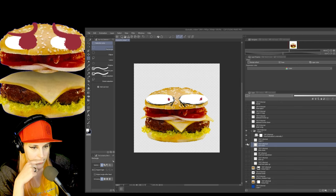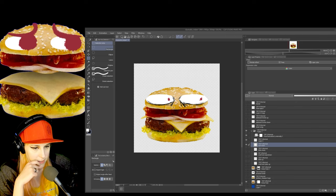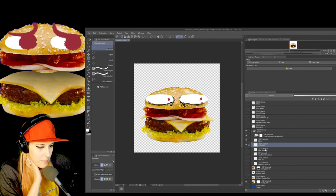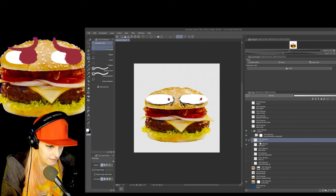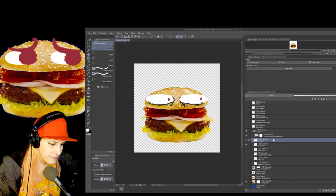Okay, so we got that one. We need, well, I guess if my eyes are closed, then it would have to be the black outline, because it would look weird if it switched to that color. Okay. I'm just gonna call that scritchy. That's a word.